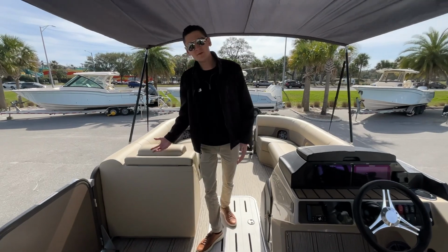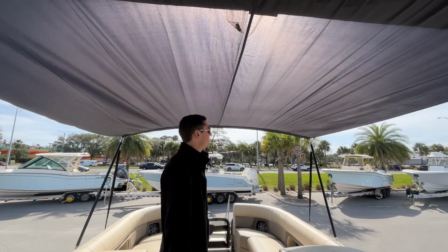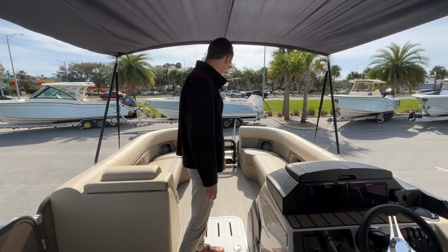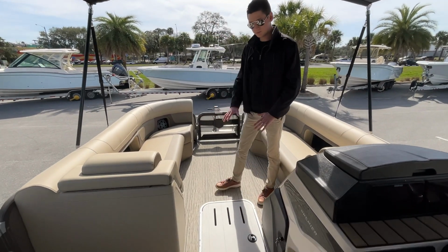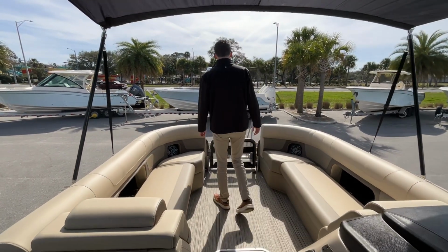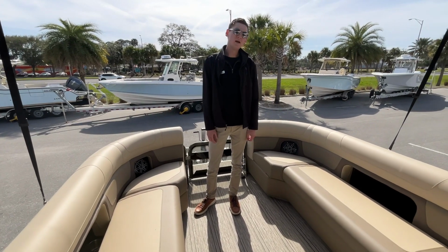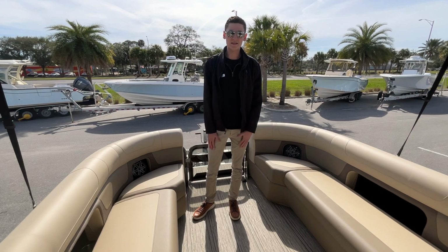As you can also probably tell, I'm standing under a very large, very impressive bimini top that comes with this 250 Solstice, nearly covering the entire length of the boat. And another thing that I'm standing on currently is a really large and impressive below storage. Very comfortable, very large bow seating as well. And if you couldn't already tell, this boat can seat up to 17 guests.